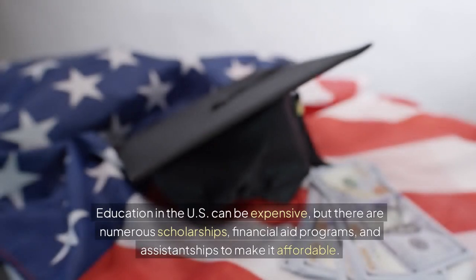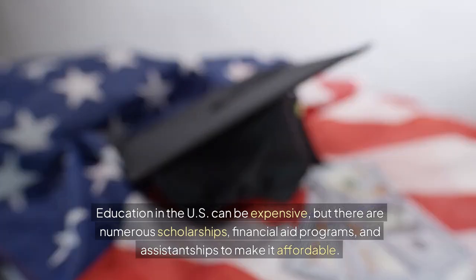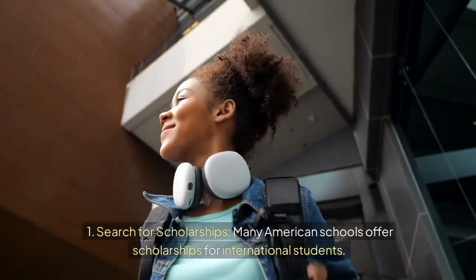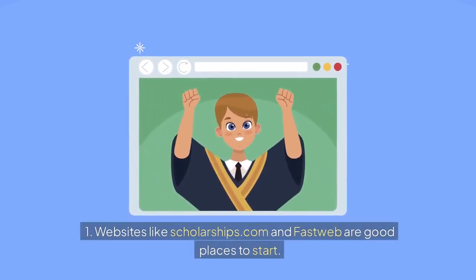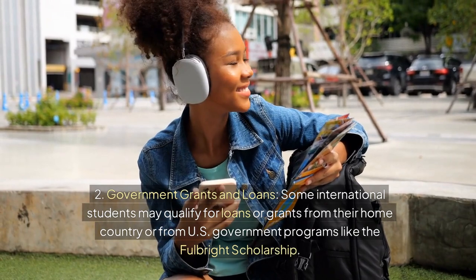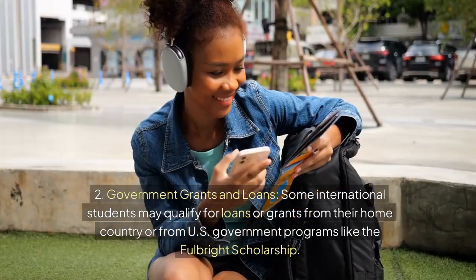Education in the US can be expensive, but there are numerous scholarships, financial aid programs, and assistantships to make it affordable. Search for scholarships. Many American schools offer scholarships for international students. Websites like scholarships.com and FastWeb are good places to start. Government grants and loans. Some international students may qualify for loans or grants from their home country or from U.S. government programs like the Fulbright Scholarship.